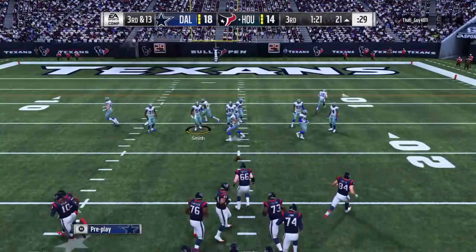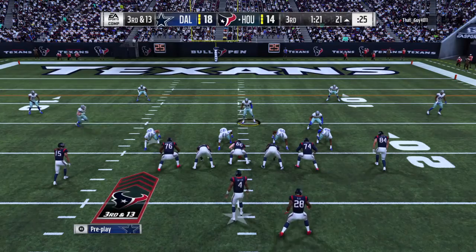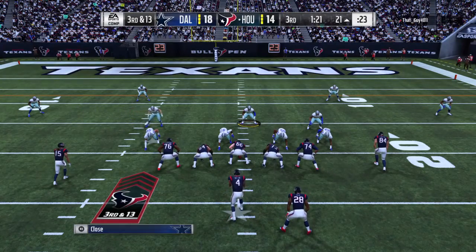The Texans on third down. They've been okay, 2 for 3 thus far. This is going to be 3rd and 13. Target.